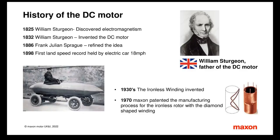So let's go back to the very start, the history of the DC motor. We have to go back to 1825, when an Englishman called William Sturgeon discovered electromagnetism. Seven years later, he turned his idea into a motor, and he was the founding father of the DC motor. And in 1832, he claims to have invented the DC motor. We have to remember that this was the Victorian era, the great era of steam, so the DC motor was competing against steam engines and suchlike. Not huge amounts of usage of DC motors was done during the Victorian era. It was mainly treated as just a scientific experiment, really.